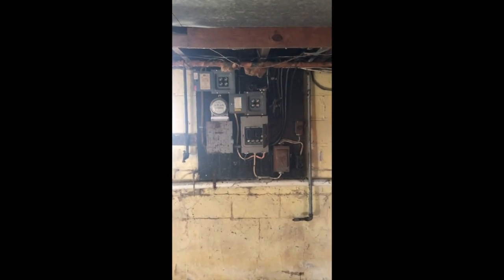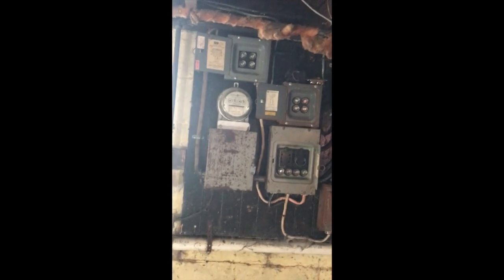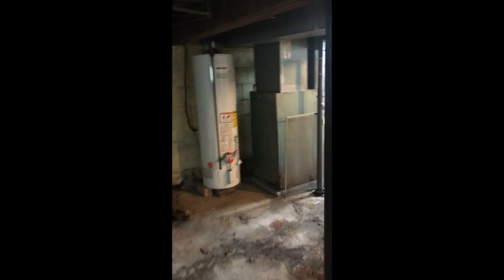Over here we have the basement. As you can see, it is in pretty bad shape. We're going to give this paint as well. The electrical panel, as you can see, is in fuses. We're going to upgrade that to at least 100 amps and breakers, so it's safe for the person or the family that will live here. And that's the rest of the basement.